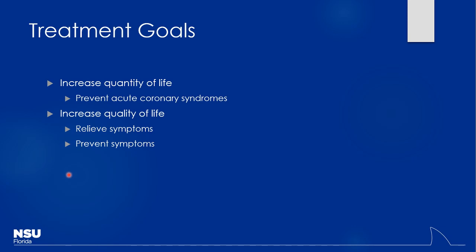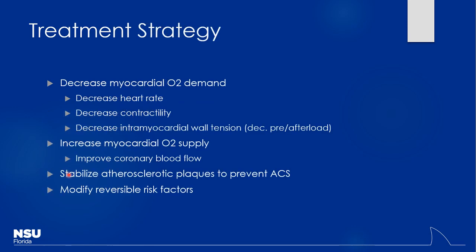Obviously our goals when treating them is to try to prevent an acute coronary syndrome, right? That's the thing we'd like to prevent them from moving on to, or if they've had it previously, prevent another episode. And then obviously relieve and prevent any symptoms. That's that quality of life sort of thing there. And so looking at this, we're going to find that there's a couple ways we can attack this.